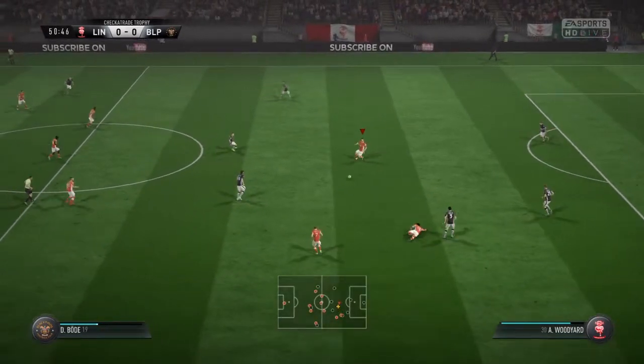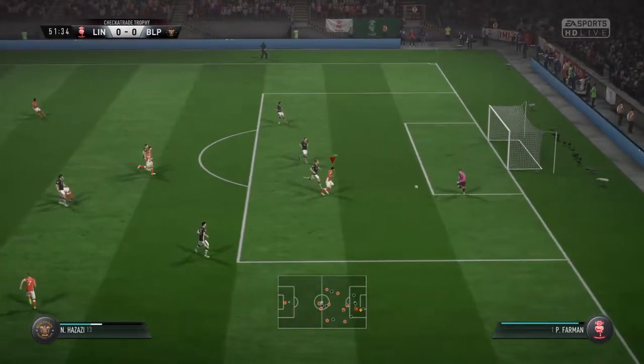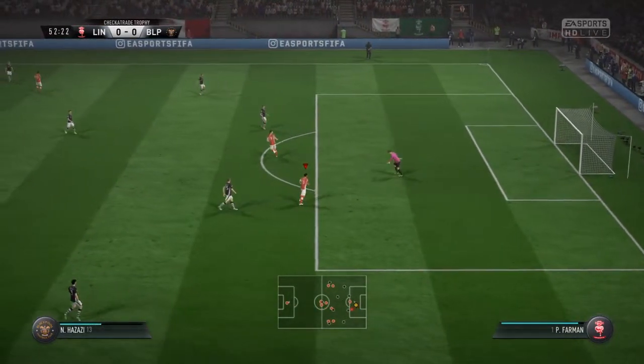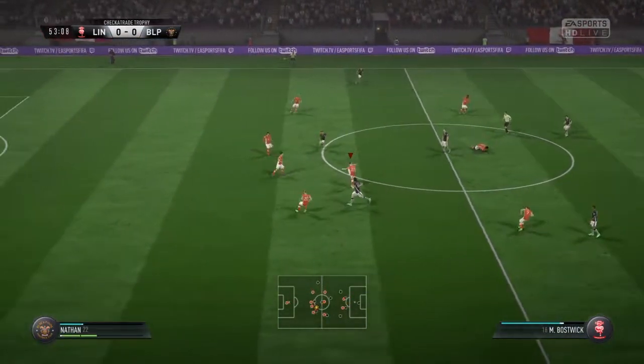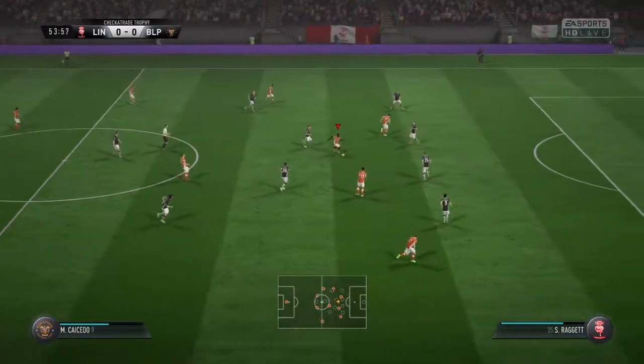Now, it wasn't a good tackle, without any doubt, but the worst thing for supporters when you've got the ball is to hold up the play. Oh, it's overhit, isn't it? And it's the goalkeeper's ball. Nathan Delfonso. Into the attacking third.